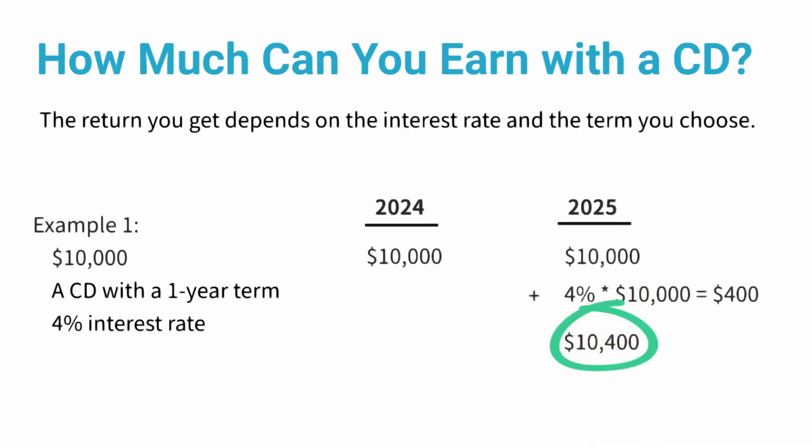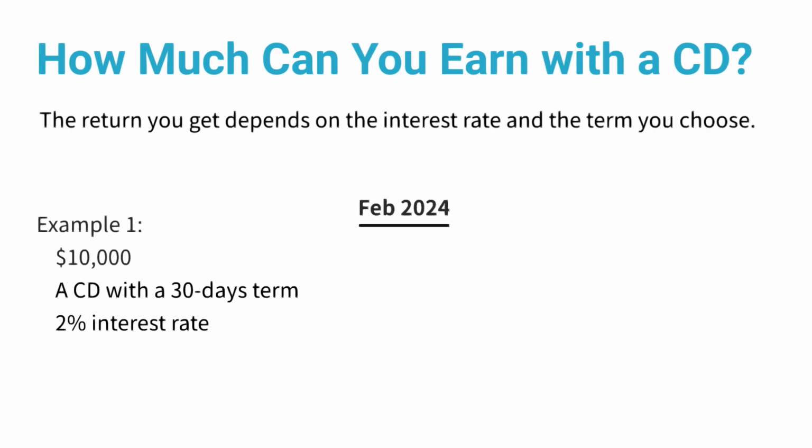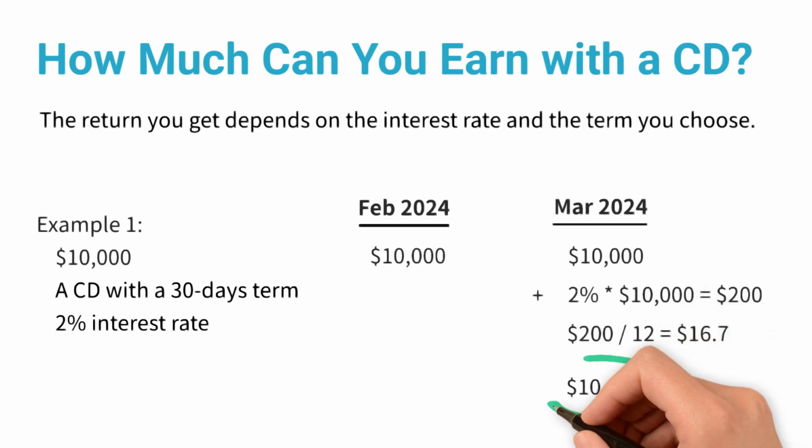Now let's say you invest $10,000 in a CD with a shorter term, 30 days, and an interest rate of 2% annually. Since this is a short-term investment, the interest is calculated for the 30-day period, not the full year. In February 2024, you invest $10,000. By March 2024, your CD earns interest at 2%, which amounts to $200 annually. However, since the term is only for 30 days, you'll receive a proportionate amount of interest. So after 30 days, your total investment will be worth $10,016.